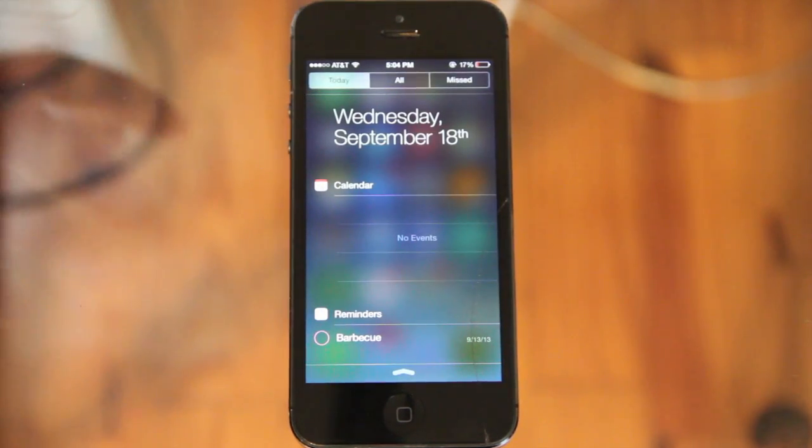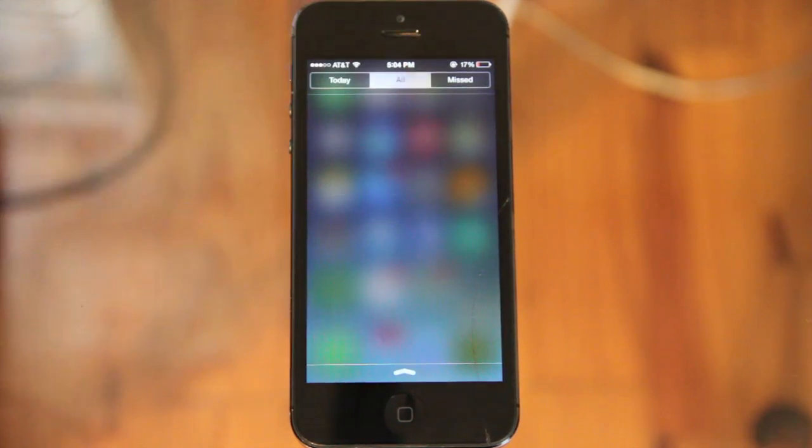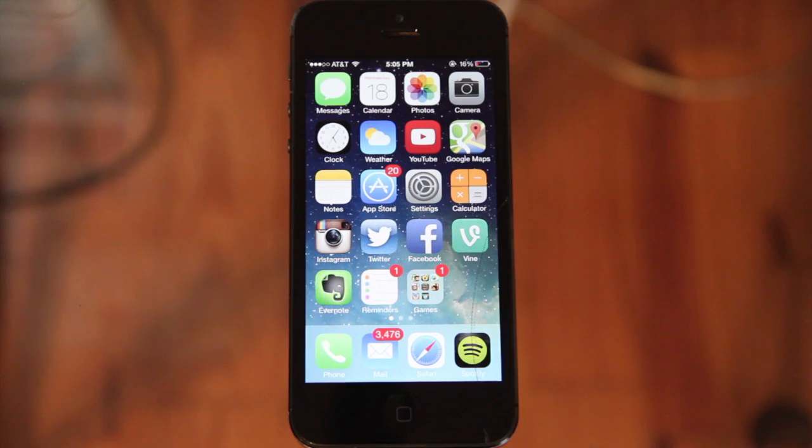I actually prefer the previous Notification Center to this redesigned one, but it's still nice. It gives you a more organized look of everything, plus you get to see more in there, and yeah, that is the new Notification Center. My third top new feature in iOS 7 is the new multitasking.